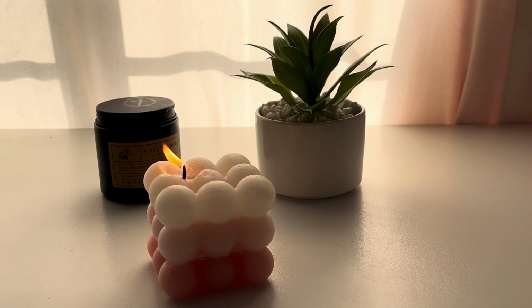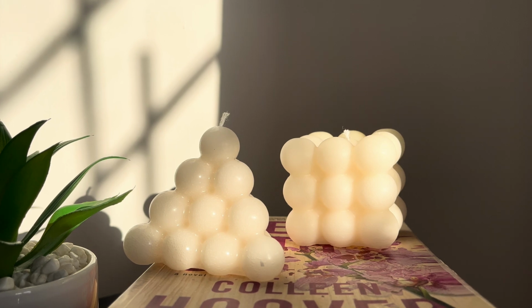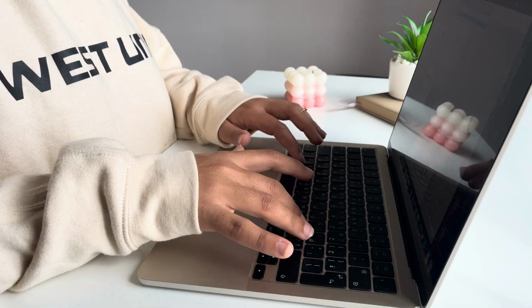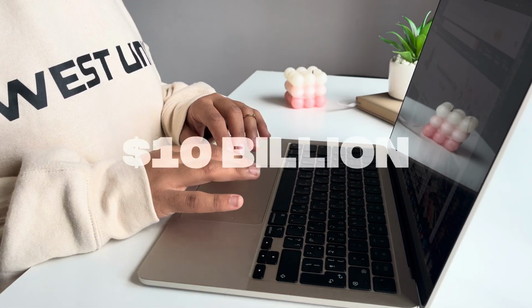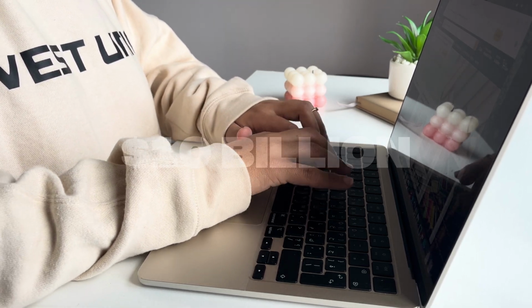Well, candles are more than just a source of light. They represent comfort, self-care, and celebration. The global candle market is expected to hit over $10 billion by 2025. Yes, billion with a B.